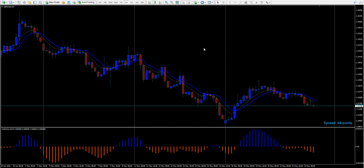More divergence, huh? Okay, here we go. So we're looking at the pound dollar 4-hour chart, of course. You don't want to trade any lower. You can if you want, but you might get chopped up like an onion. All right, okay, let's do this. Right on, rock and roll.